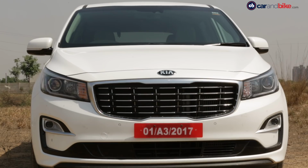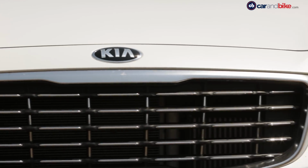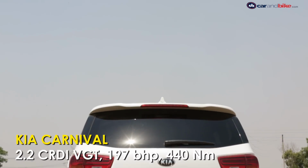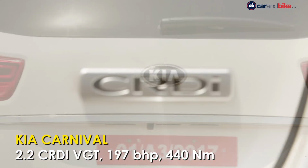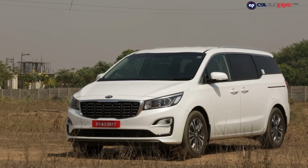The car is in its third generation now and it's available with a front-wheel drive 3.3-litre petrol V6 in the US. That engine has a 6-speed automatic transmission. In Korea, it also gets a 2.2-litre diesel option that's got 197 bhp and 440 Nm with an 8-speed auto gearbox. And that's the car we're focusing on today because that is what would be more relevant to India.